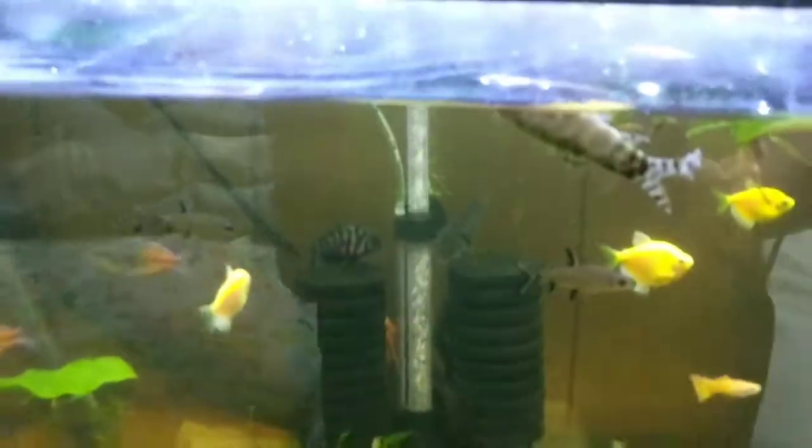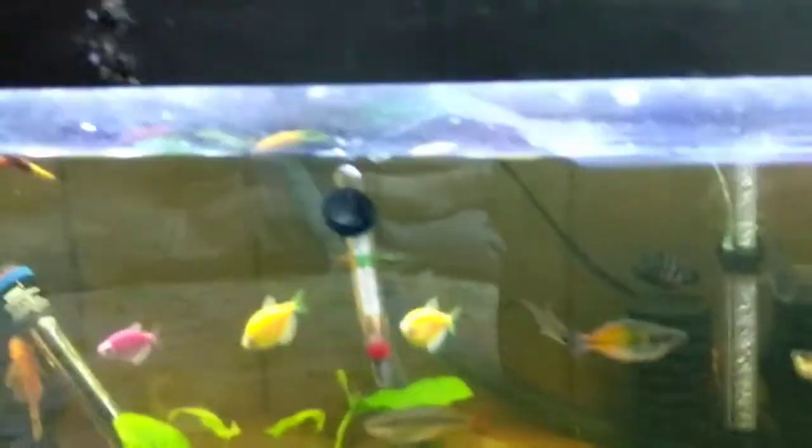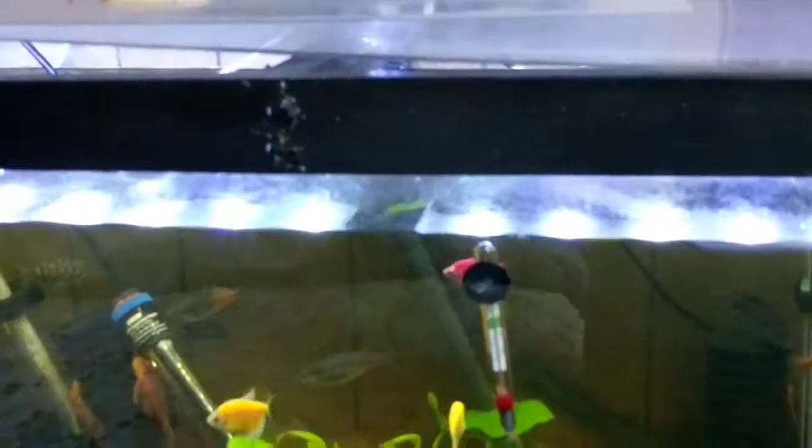There. So here's some of the fish. I got a floater. Let me take care of that real quick. Okay, I'm back again. Sorry about that.